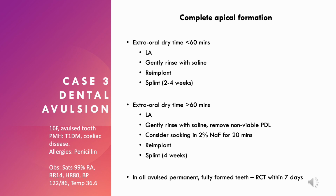In all avulsed, permanent and fully formed teeth, they should have the commencement of root treatment within 7 days, as the vitality of the tooth has a hopeless prognosis. Whereas with a prolonged extraoral dry time, there's inevitable ankylosis. So removing the PDL and soaking it just slows that down, as I've said, but it's worth considering if this tooth is worth reimplanting. And that's a serious conversation to have with patients and parents.